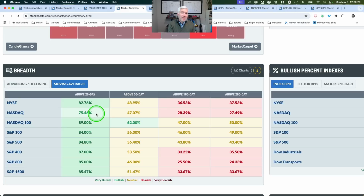If you brought this up about a month ago in early April, all of these were pretty much red, right? Because everything had gone below their 200-day and 100-day and 50-day, and most things were below their 20-day as well. So all of this was red. You initially have that bounce off of the early April low, and all of a sudden, this starts to turn higher, right? All of a sudden, you have about 85% of the S&P 500 members above their 20-day moving average. Almost 90% of the Nasdaq 100 names above their 20-day moving average. That's how broad this bounce off of the early April lows has been.